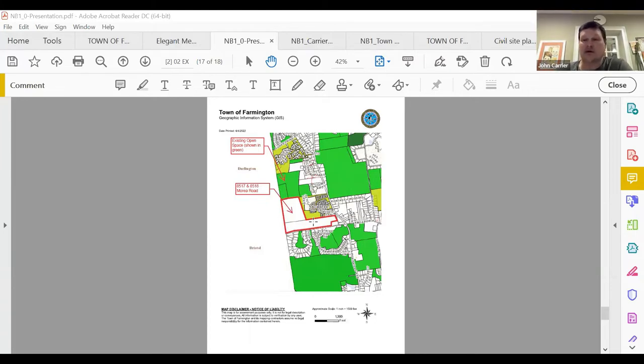But originally we did look at development on both areas. When we looked at traditional layouts, they were in that 23 to 27 range, depending on how the layouts were. So we're not looking for extra density at this point. We actually just looked at this from A, a conservation standpoint, and B, looking at it as a better development for the town in general.